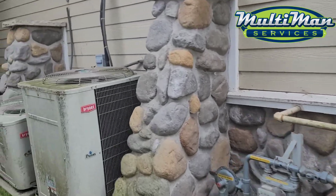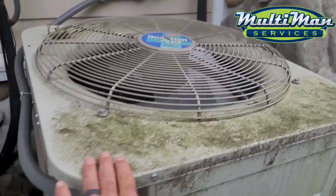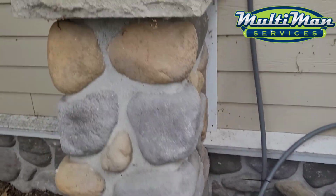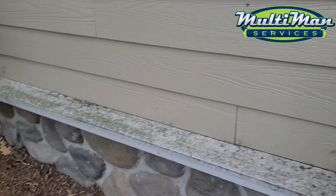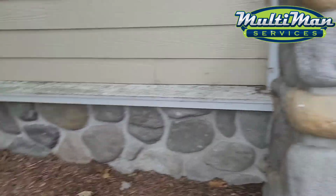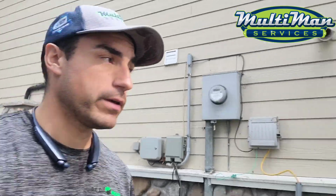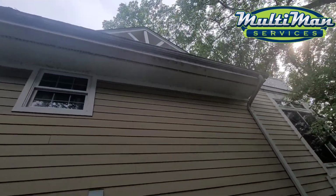Just thought I'd quickly talk a little bit about what we're going to do when we're washing your home. Obviously, when we do the house wash, this is going to be part of the treatment. The top of this ledge and just areas in the back of the home that you may not have noticed were pretty dirty. So all that's going to get washed safely with no high pressure, a gentle detergent wash. And we'll go ahead and get these gutters cleaned up.